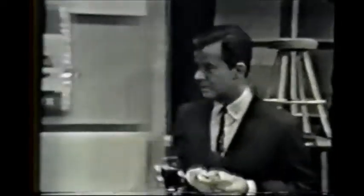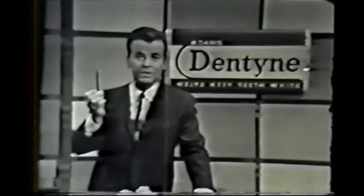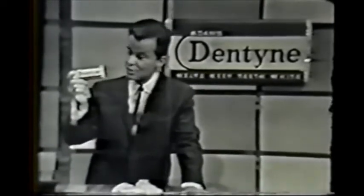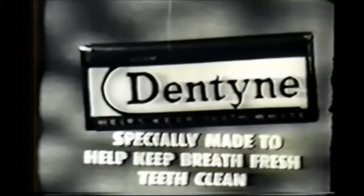You know, sometimes I have to eat at odd times and kind of odd places, too. So I can't always brush after eating as you're supposed to remove the trapped food particles. Now, when I can't brush, here's what I do. Chew handy, delicious Dentyne chewing gum. You should, too, because Dentyne is especially made to help keep breath fresh and teeth clean.